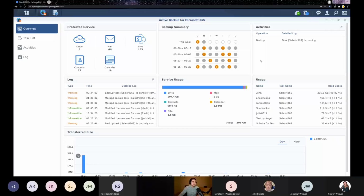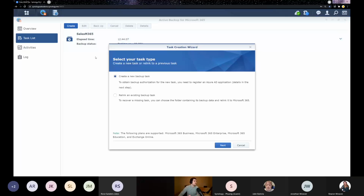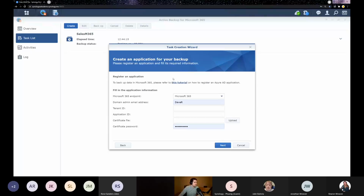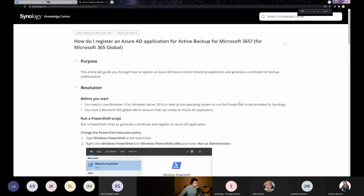And then in the top right, we can see that we currently have a task running. So I'm going to go into our task list, and here is that task. If, let's say, we wanted to create a brand new task, we could go into Create right there, create a new backup task, and click Next. We've got some information that we need to fill in here. We need our tenant ID, application ID, certificate file, and certificate password. That might seem daunting to start, but all I have to do is click into this tutorial, and we walk you through everything. Let me make that a little bigger for you.